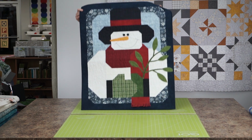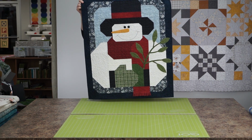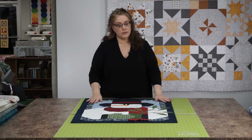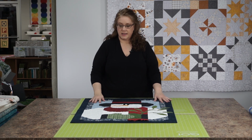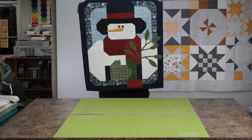But he's a super cute pattern to make. Lots of fun, easy to do. You're making him in sections so it's not overwhelming. And he was a lot of fun to free motion quilt. So I did a lot of swirl patterns, anything that looks like the blowing winter day. Lots of fun to do though. You'll have to check this one out.